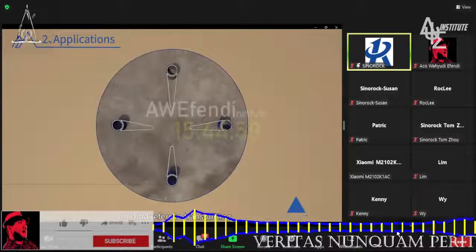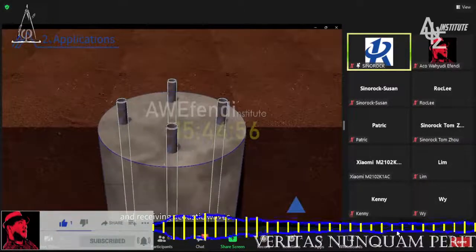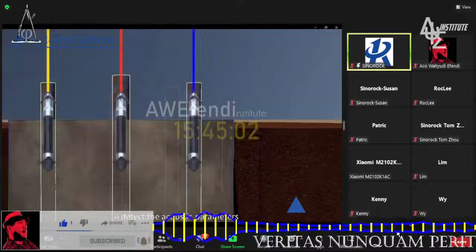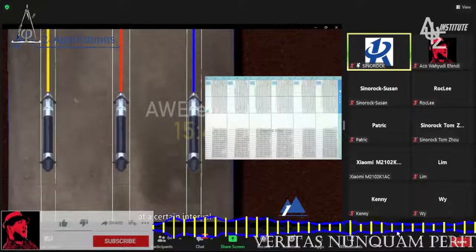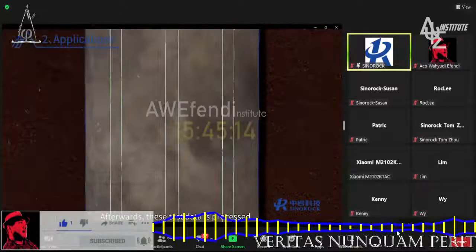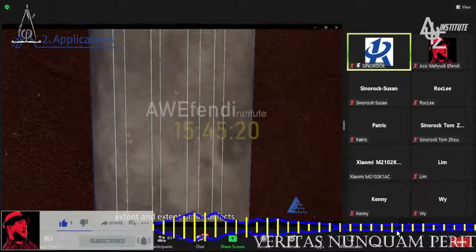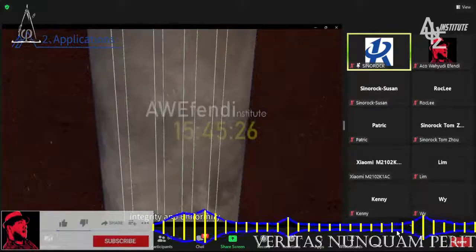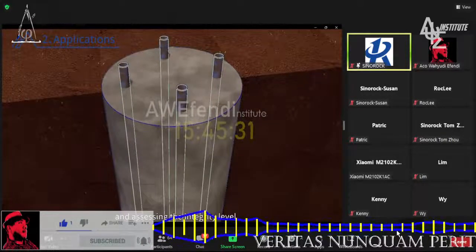Ultrasonic transmission method refers to transmitting and receiving acoustic waves between the pre-buried acoustic tubes in the pile body through the transducer. Acoustic detectors are used to detect the acoustic parameters of sound waves passing through the cross-section of the pile at a certain interval along the longitudinal axis of the pile. Afterwards, these test data are processed, analyzed, and judged to determine the location and extent of the defects in the concrete pile body, thereby inferring the continuity, integrity, and uniformity of the concrete pile body and assessing the integrity level of the pile body. 3. Operation preparation.